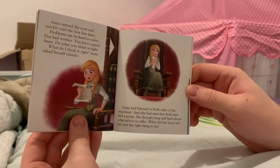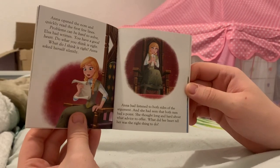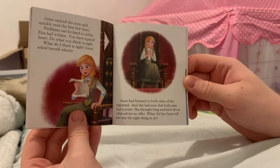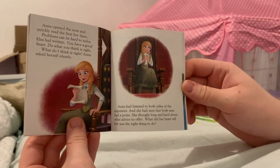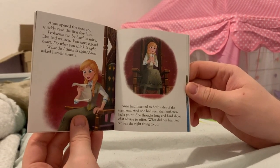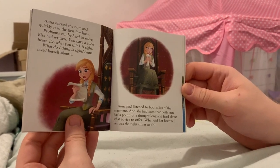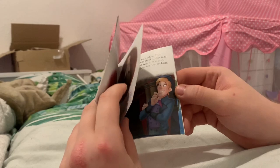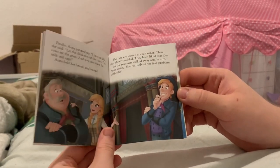Anna had listened to both sides of the argument, and she had seen that both men had a point. She thought long and hard about what advice to offer. What did her heart tell her was the right thing to do? You know what they need to do? Put up a fence.